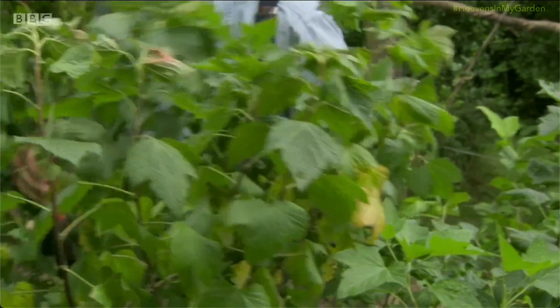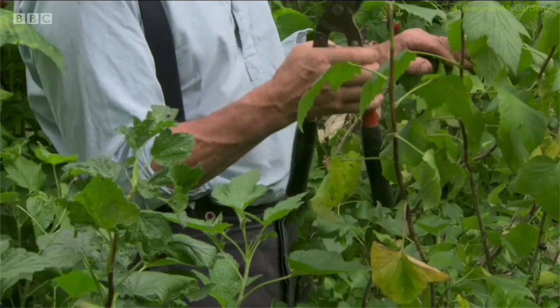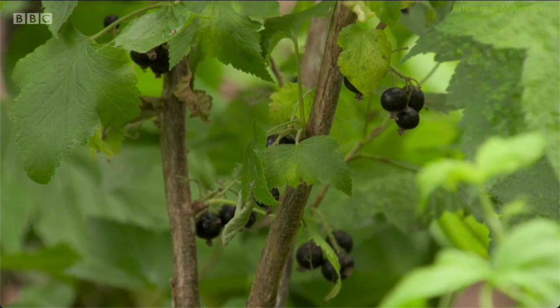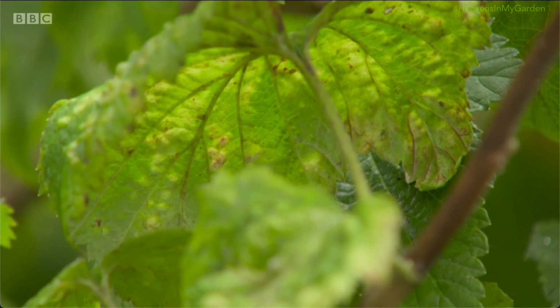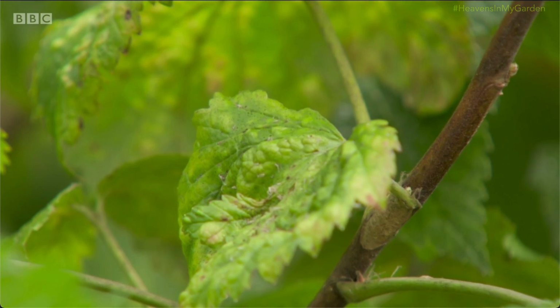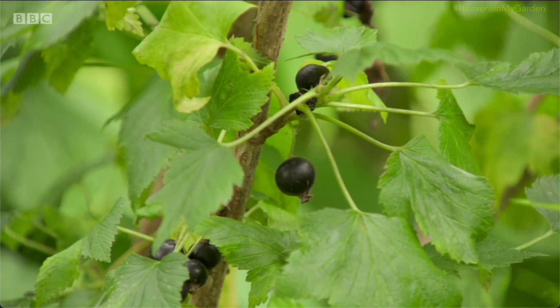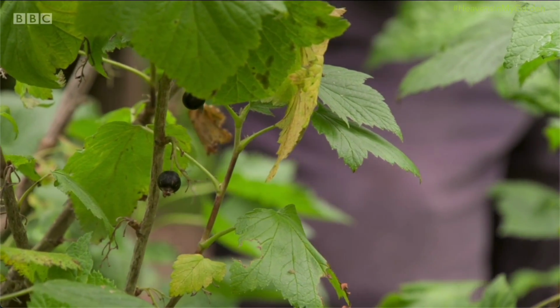Now, I always prune my blackcurrants immediately after harvesting the fruit. And this gives light and air so that the new growth will ripen, and that should bear some fruit next year. Because blackcurrants, unlike red currants, white currants or gooseberries, produce their best fruit on young growth. So on first year growth, the very best is usually on second year growth, then it starts to tail off, and by the fourth or fifth year, it's producing hardly any fruit at all.